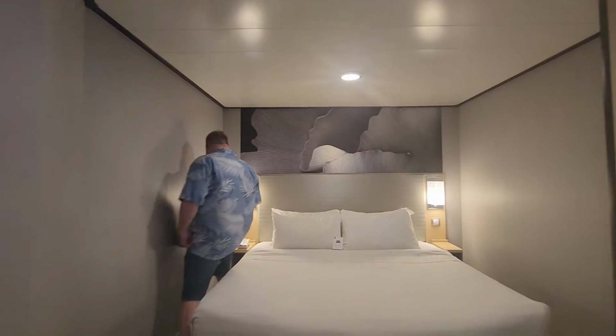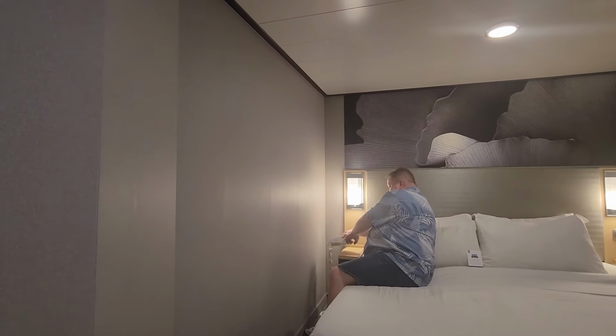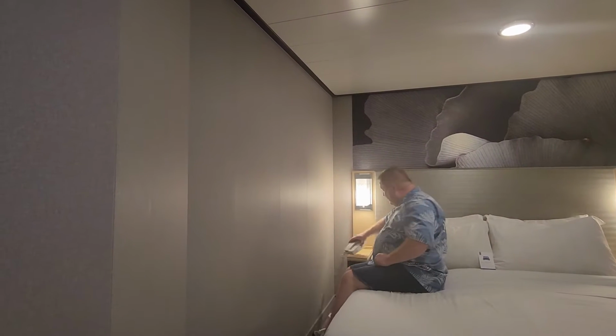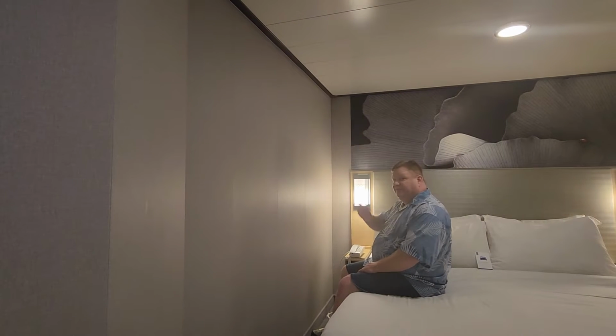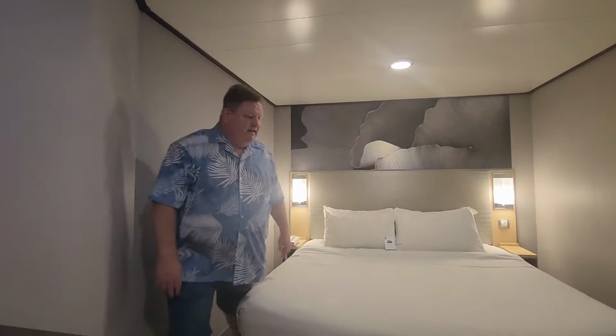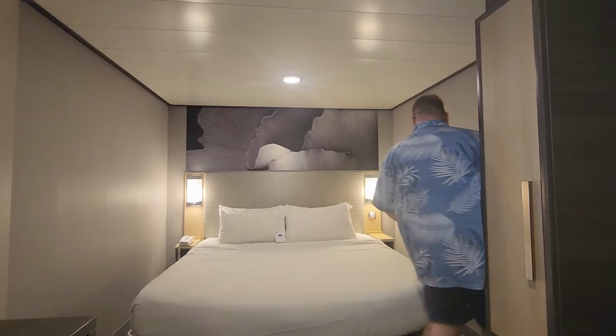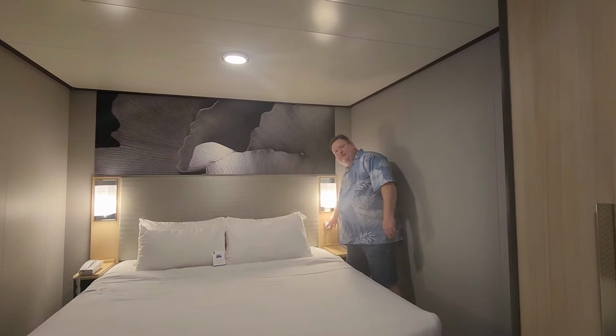One thing I will point out is on the phone, there is a USB charge port right on the side of the phone. So if you have a device you want to charge, if it will charge by USB, you can charge it on the phone. And over on the other side, there is a 110 volt outlet and then a switch to control lights over here.